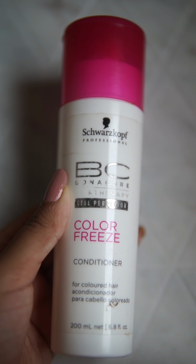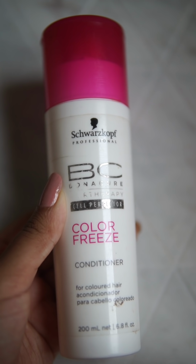I have 3 hair care products now. So the first one is the Schwarzkopf BC Bonacure Color Freeze Conditioner. Since I colored my hair, I've been making sure to use all color safe products, so my hair color stays longer, because it was a semi-permanent hair color, so it was always going to fade fast, and I just made sure to use good products so that the color was prolonged a little bit.